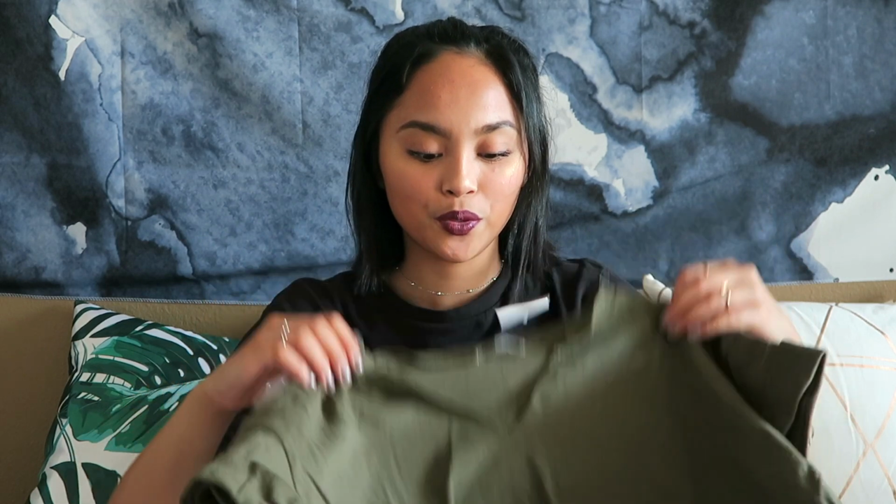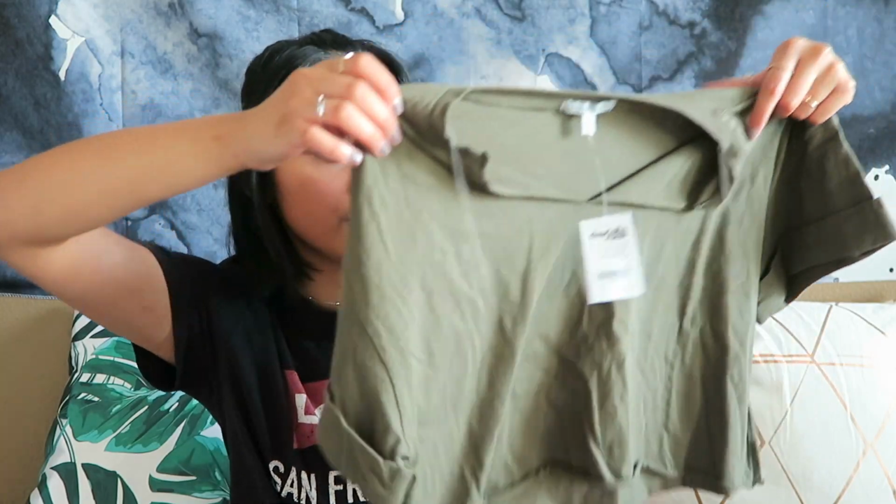First thing I got from Charlotte Russe, these are all sale items. I do not buy full price, I'm just saying. We don't do that here. Literally everything I bought here was sale. The only thing that was full price was the Pumas. That's the only thing. This olive green top was on sale, so it was $10 when I got it.